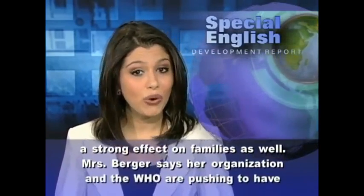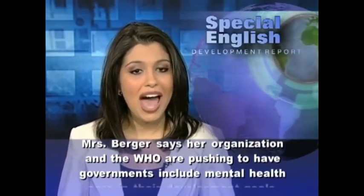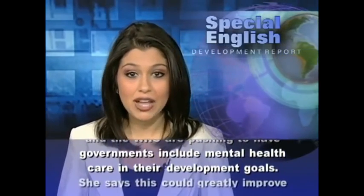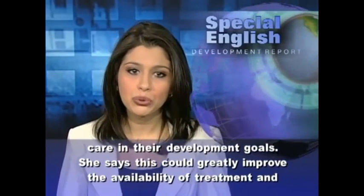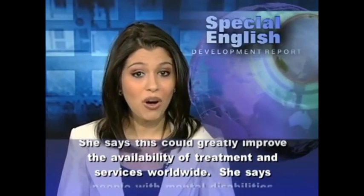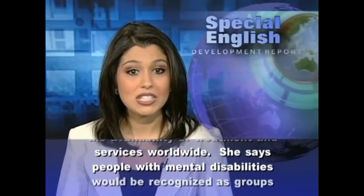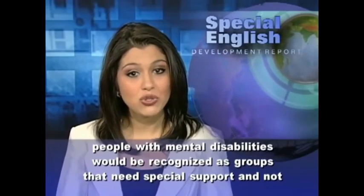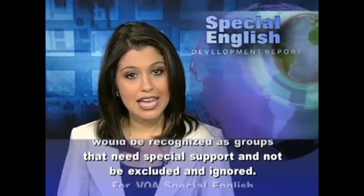Mrs. Berger says her organization and the WHO are pushing to have governments include mental health care in their development goals. She says this could greatly improve the availability of treatment and services worldwide. She says people with mental disabilities would be recognized as groups that need special support and not be excluded and ignored.